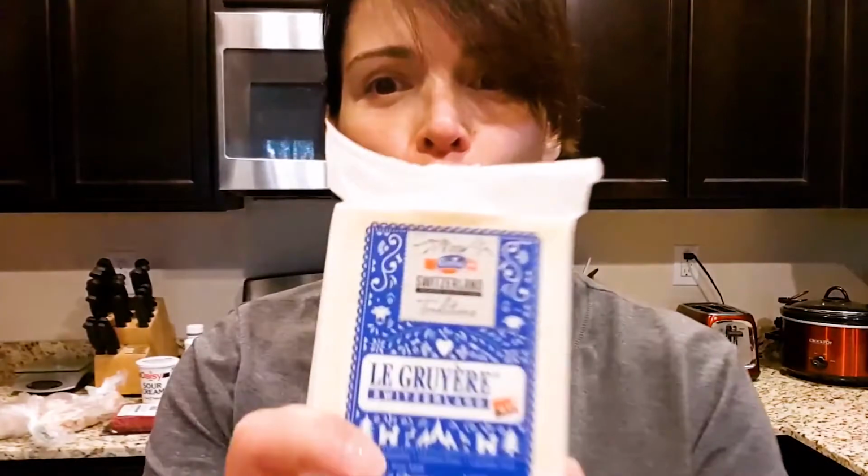I'm making burgers with Gruyere cheese and mushroom sauce. This was 11 bucks. I know it's not the most expensive cheese that's out there, but I hope it's yummy and delicious. This is gonna be my first time, I think, having Gruyere. So I'm making dinner.